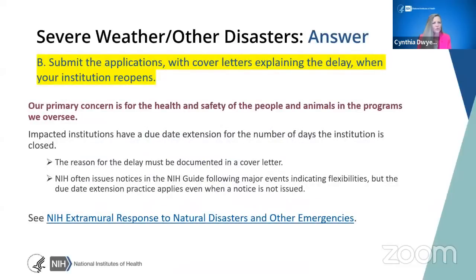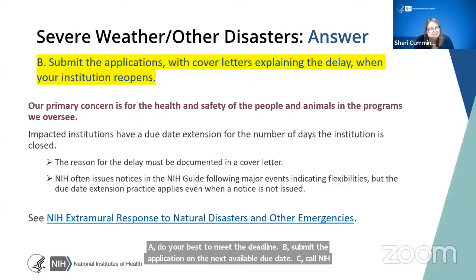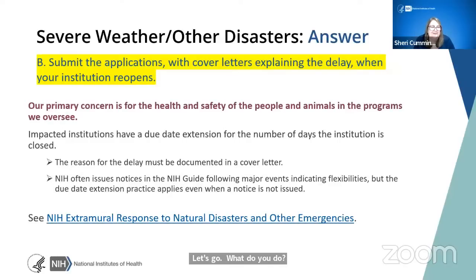What do you do? It's actually D. It's not B. It's not D. That's my bad. It is D. It's D. Submit the applications with cover letters explaining the delay when your institution reopens.